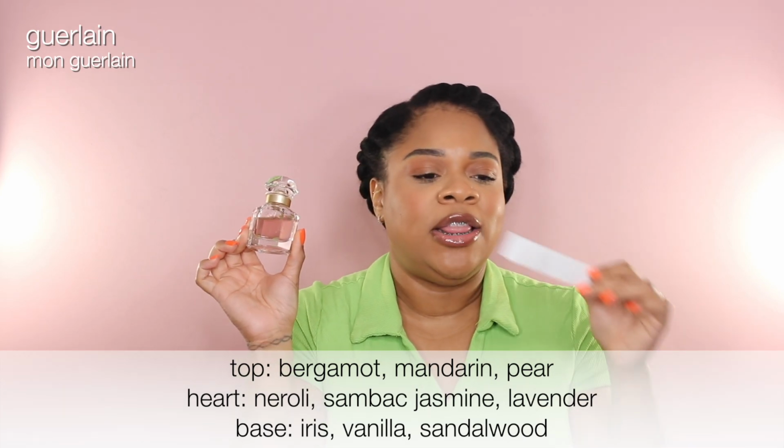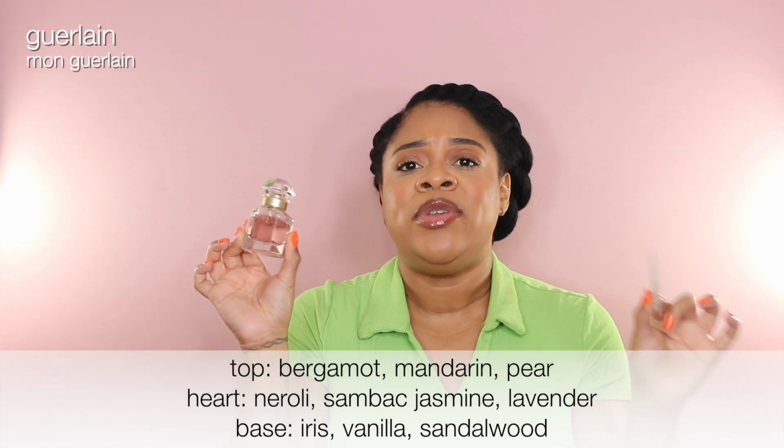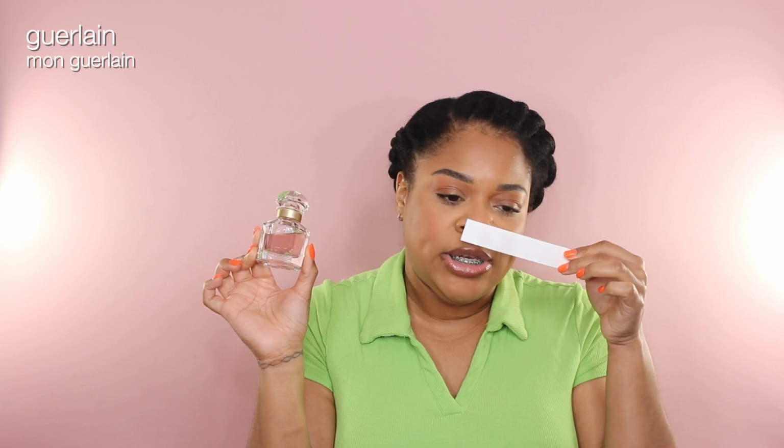This is elegance in a bottle. If you just want to smell like a lady, but without trying too hard, Mon Guerlain is it. This is just a delicate blend of lavender and vanilla that is so elegant and classic and classy. Y'all know I am not a vanilla girly, but this is so well beloved even by non-vanilla lovers that I just had to go ahead and jump out the window, especially because I got it at such a great deal.